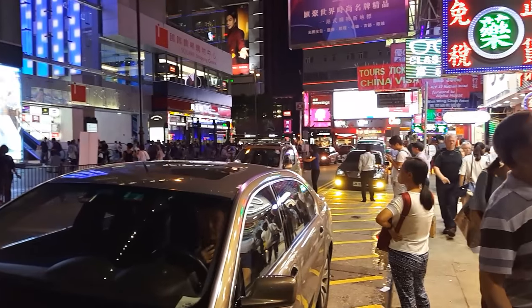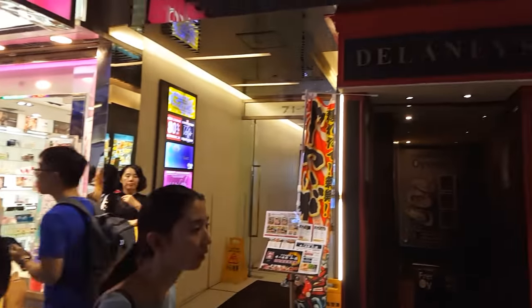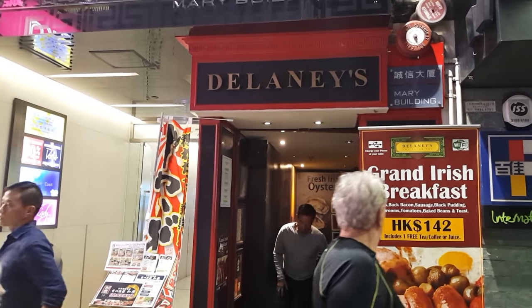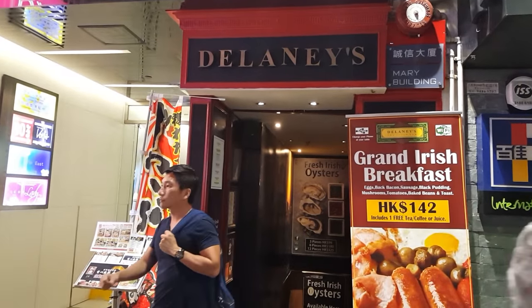The factory tour is over, and we are now hitting the streets at night in Hong Kong. We're back in Hong Kong. We made it back safely from China. We didn't go to prison. It's awesome. Now we've been led by one of the locals to this place called Delaney's, which looks like an Irish pub. Can't get much more Chinese than that.